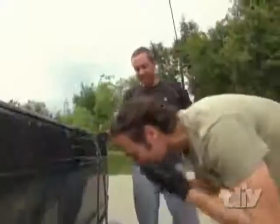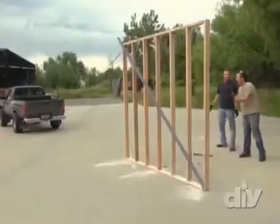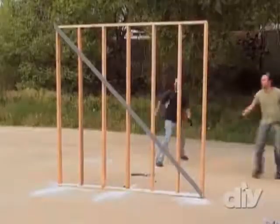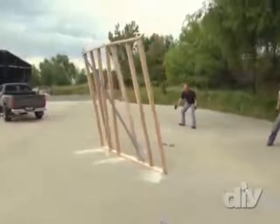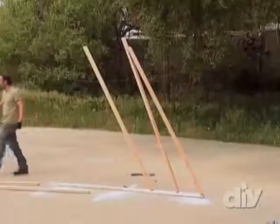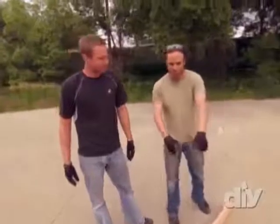All right, bumper. All right, light it up, buddy. Don't fail me now. All right, here goes. Is the bumper going to stay on? Roll versus truck. Here goes. It's not even budging. Oh, there it goes. Nice. Boy, it's amazing. A little piece of 1x2 we put in, but a little cross bracing makes all the difference in the world.